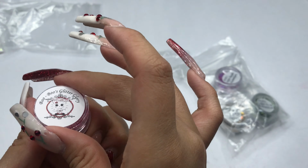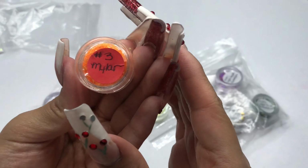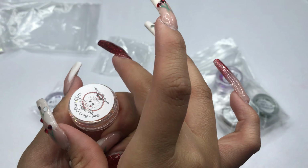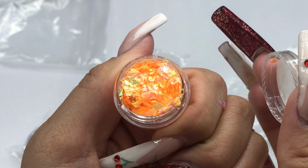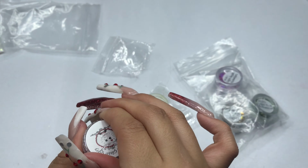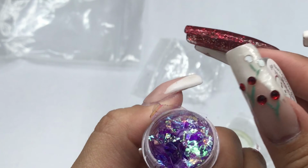And then she did also send over some mylar flakes, super beautiful. These added such a nice reflection to the nail. If you don't want anything too crazy, mylar flakes are the way to go. So thank you for sending me these.